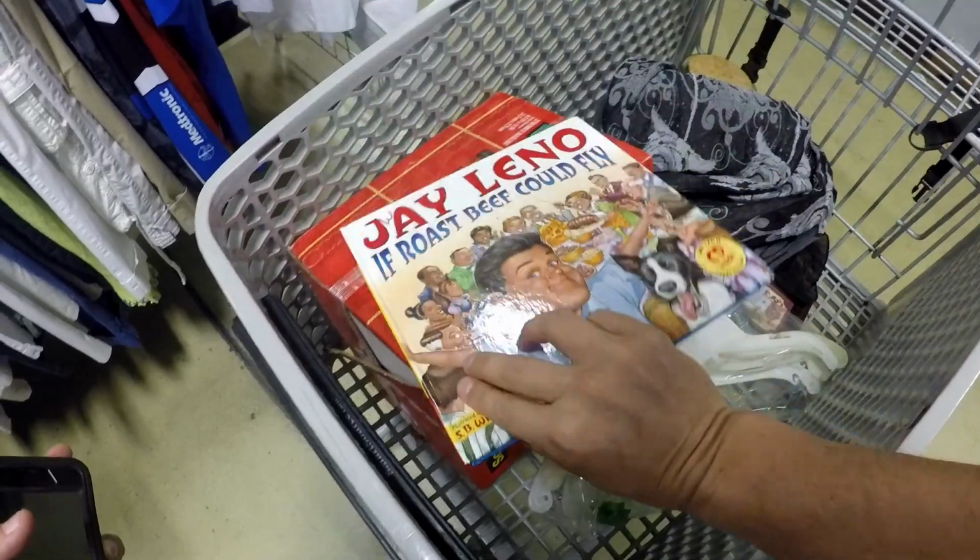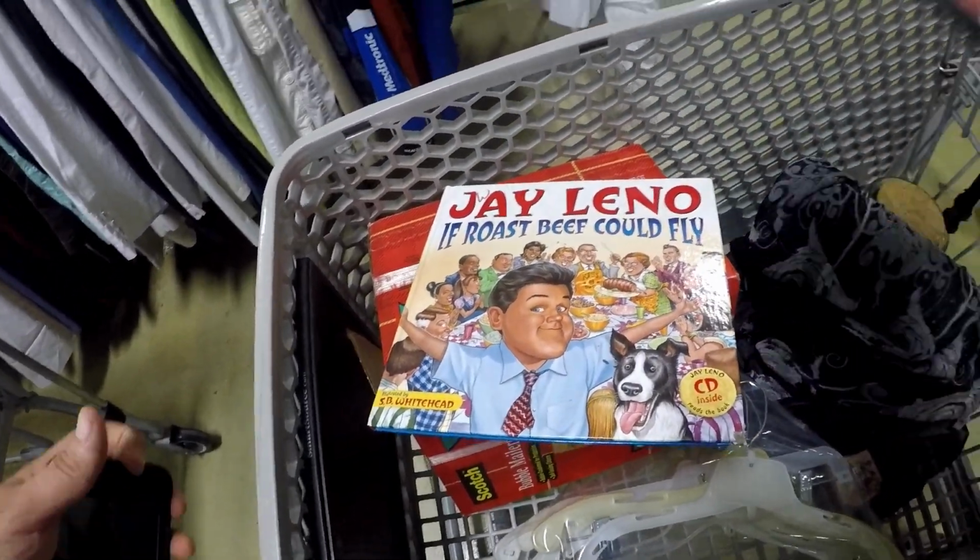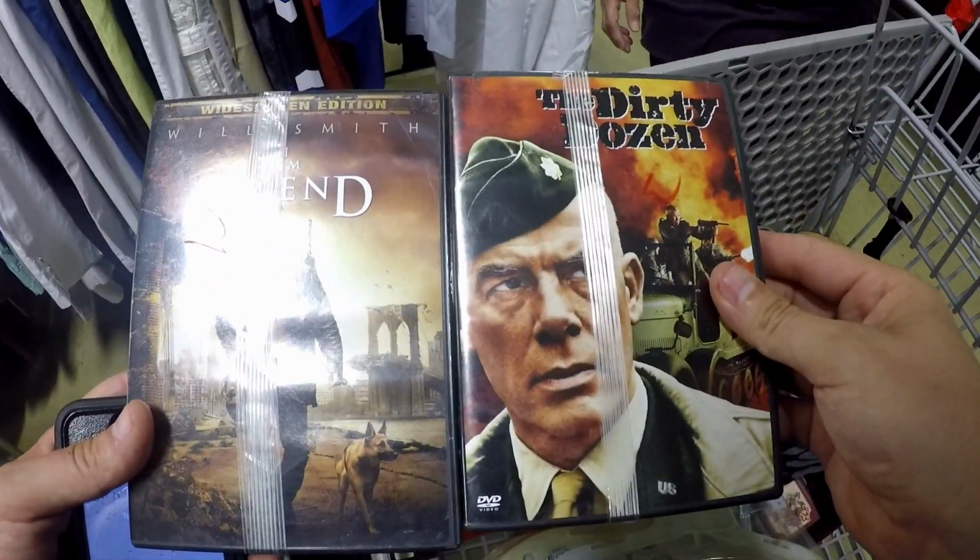These were my mom's finds. She found some clothing that I didn't get on camera, and then this Jay Leno book and these two DVDs.